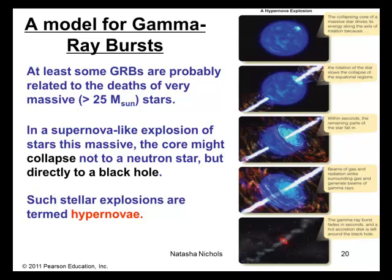If you take a look at this sequence of pictures starting from the top, we have the collapsing core of a massive star that drives its energy along the axis of rotation. Because the rotation of the star slows the collapse of the equatorial regions, within seconds the remaining parts of the star fall in, beams of gas and radiation strike surrounding gas and generate beams of gamma rays. The gamma ray burst fades in seconds, and a hot accretion disk is left around a black hole.